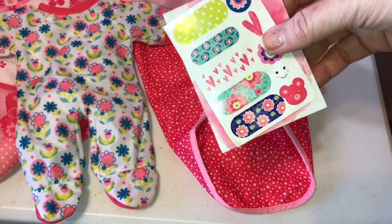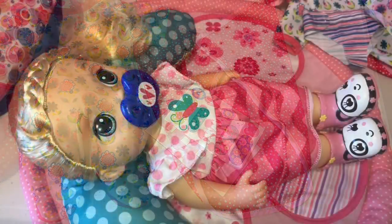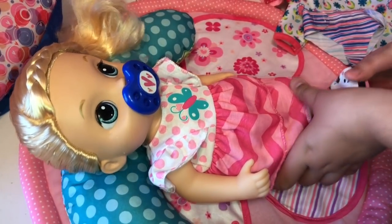So we're gonna go ahead and change her into this cute little outfit and try all the fun stuff with her. Okay, Phoebe, let's get you dressed into your pajamas.